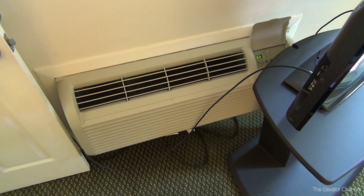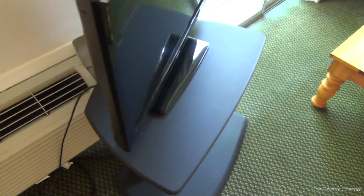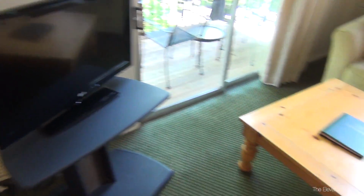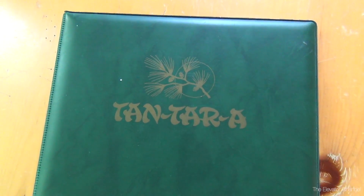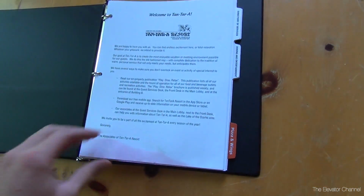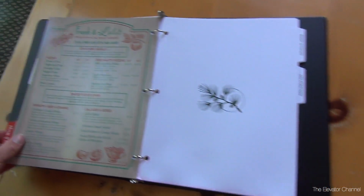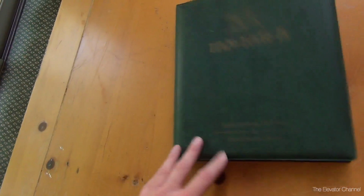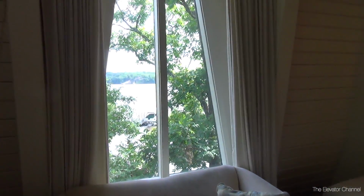Climate control is just a regular PTAC unit. I love how the TV is shoved so close that you can't even close the cover on it. No, it does at least have a modern flat screen TV. Big coffee table. The interesting thing is out here, they haven't even updated the branding. It's still Tantera. And someone spilled something on this. But they do have the new menu, the updated menu for the newer pizza place, so they've done some effort out here to get with a new theme, I guess, but not much. This is pretty much classic Tantera at its finest.